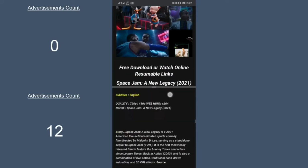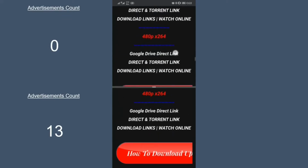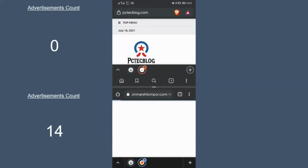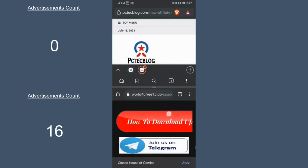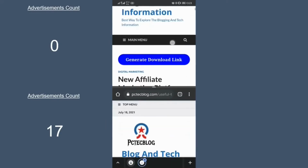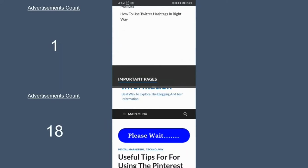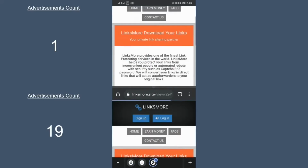When you visit websites where you can download or watch something for free, you will get advertisements. The creator or the developer put ads to earn money, but some websites put too many ads, which becomes very frustrating. But with Brave browser, you can browse with assurance. As you can see, Brave did pop up one ad, but it opened in the background and didn't disturb the browsing, whereas Chrome popped up 19 ads.